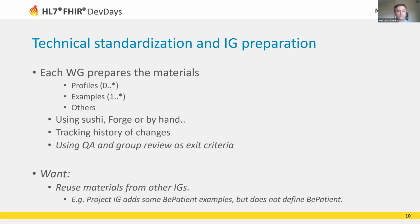So we want to disseminate as much as possible, to industrialize as much as possible the production of those materials. And for this, we also have some ideas for the future. It will be nice when we can reuse materials from other IGs. For example, if we have one implementation guide that adds some examples of the BE patient profile, but does not itself define the BE patient profile, we can add the examples there, but they don't show in the list. So it would be nice to have the implementation guides say, this is a profile. It's not defined here.